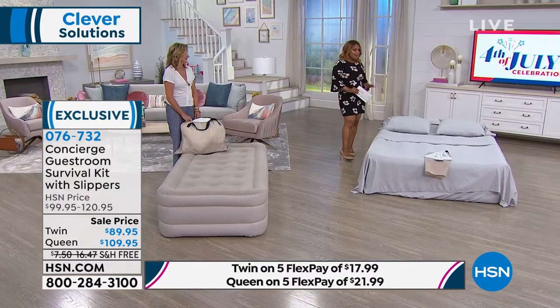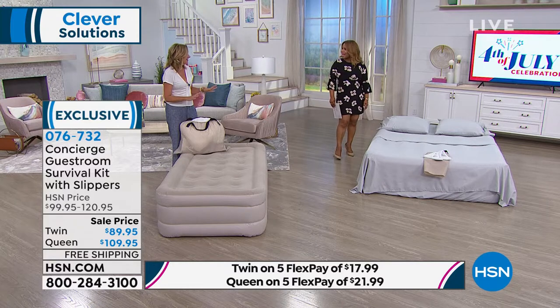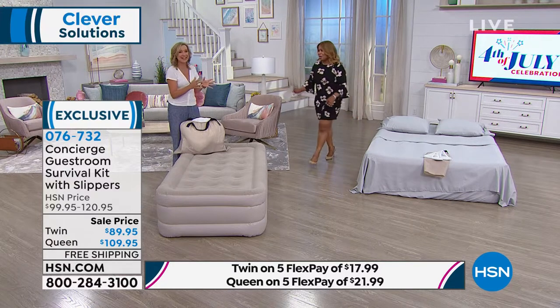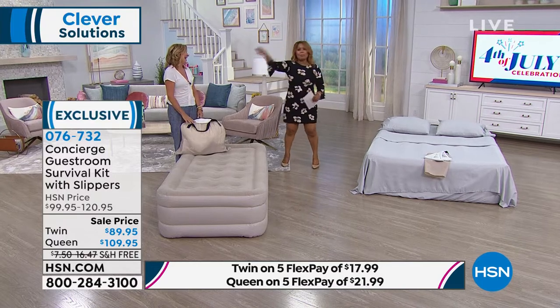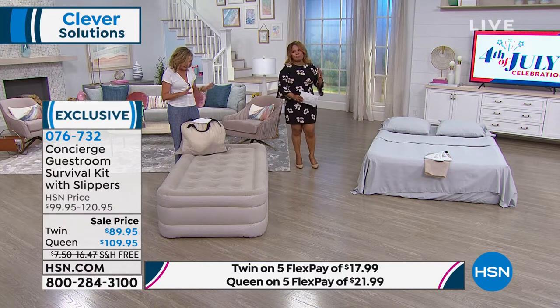Where they walk in, it looks like you really put a lot of thought and caring into it. It's not mismatched. It's not things you've pulled from your home. Exactly, it's all together. Look, we've all been there, right? We have. Grab a blanket and a sheet. This looks like you pulled it all together, and it's organized that way.